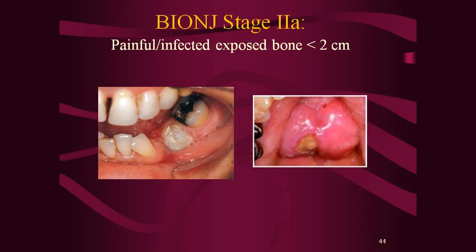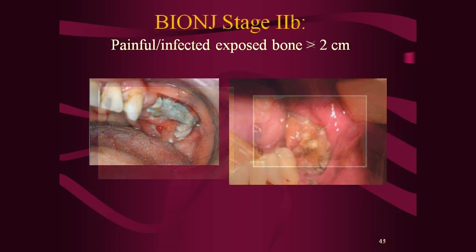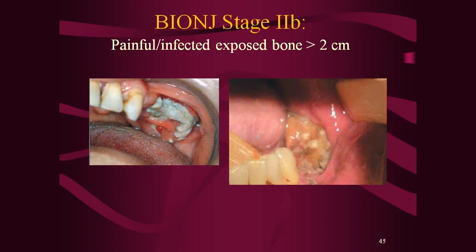Here's like a stage 2, where now you have pain and you have these exposed bones. So you have bone here that's a little bit bigger than what we saw before. Probably that came from an extraction site. And they've got pain, it's infected. This is the maxilla up here, and it's very infected and angry. And this right here is that large tori. That's a large maxillary tori that's exposed. So again, more stage 2, a little bit bigger, infection going on.